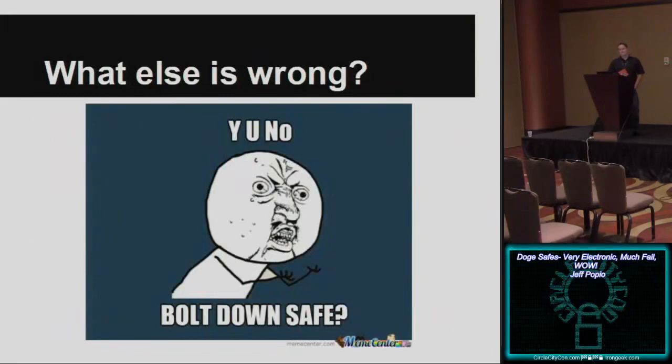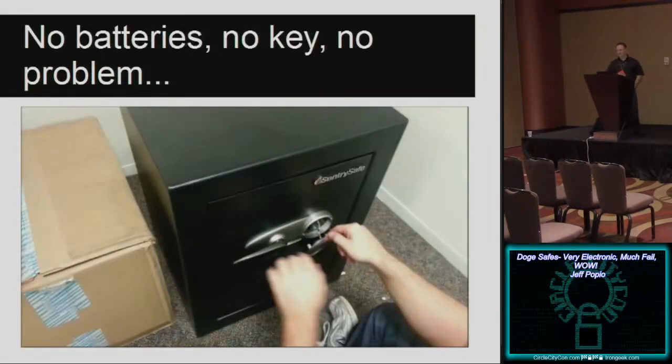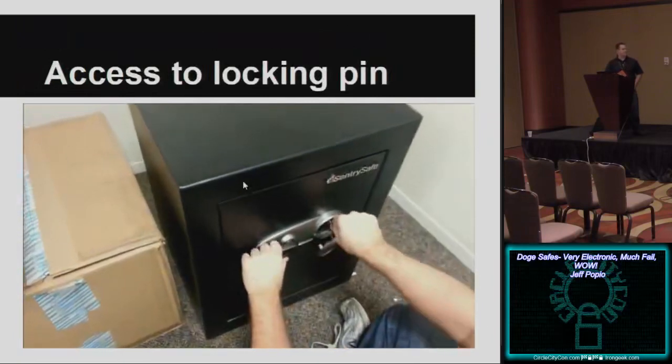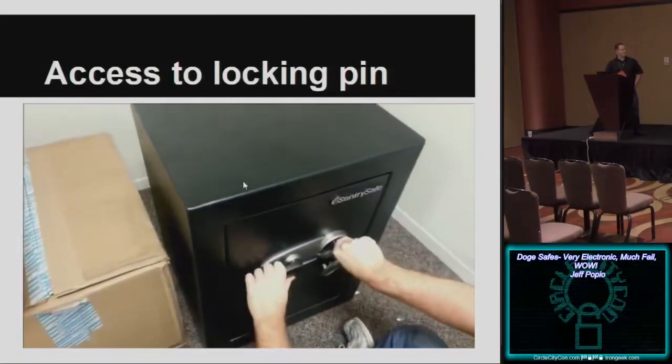So, well, we bolted it down, right? So we're good, right? So, what else is wrong? Well, that pin moves freely. So if we can get at that pin, we're golden. We can just manipulate it. They're like, well, we'll bolt it down now, so we're good, right? I'm like, well, it doesn't have a key. We don't have an override key, and there's no batteries, so you're not going to be able to open it, right? So I shimmed up a file folder, and about 10 minutes later, we're just going to go find that little pin.